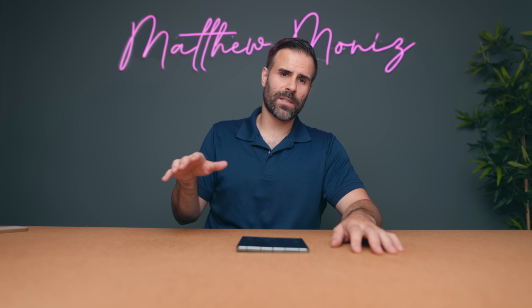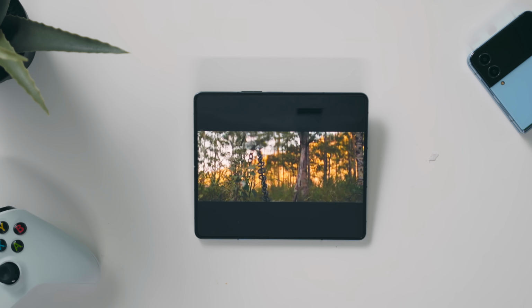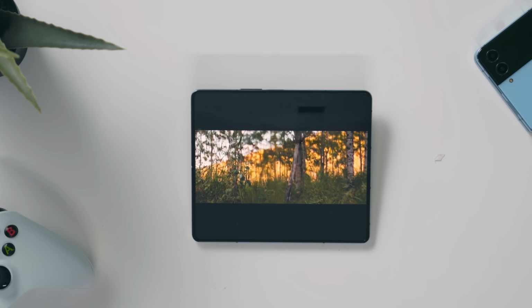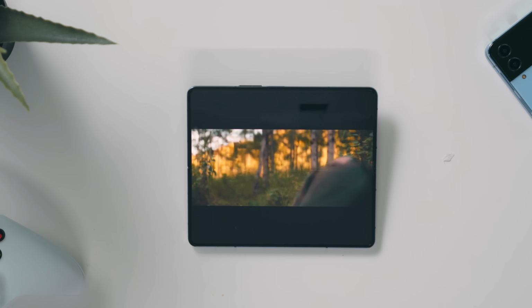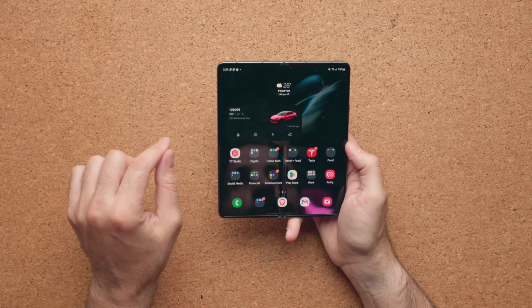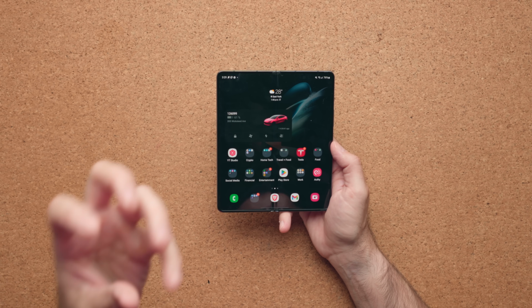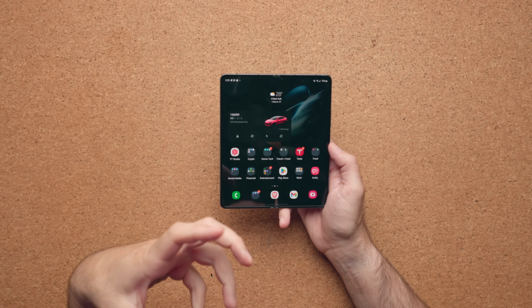Now this 7.6-inch main display is absolutely gorgeous. It's 120 Hertz, just like the cover screen. It supports HDR10+, 1200 nits of peak brightness. It has everything you'd want in a premium display. And for some reason, I actually prefer touching this display than I do a glass display. I think it's because the screen's a bit softer, so there's an actual physical press to it, whereas a glass display, you kind of don't get that. But it's something different than your regular smartphone.